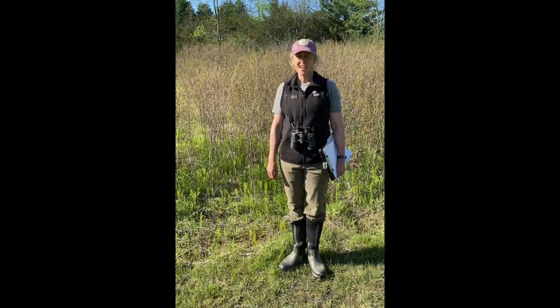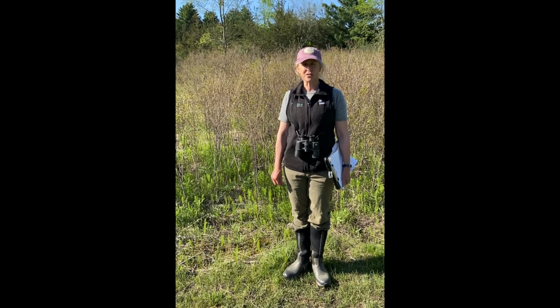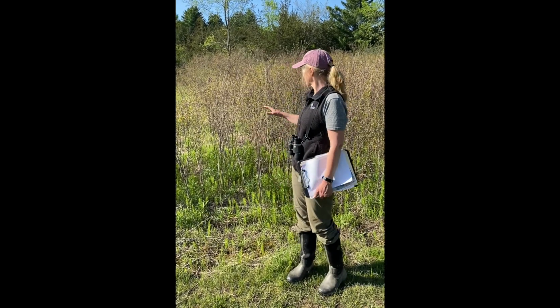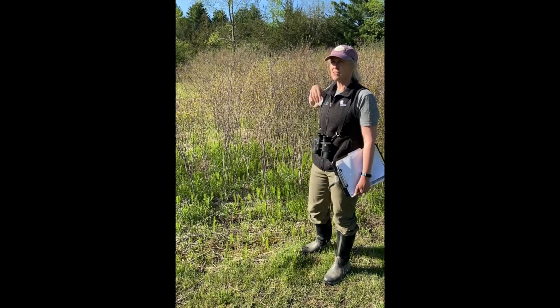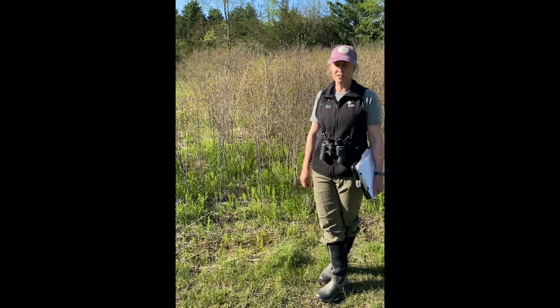Today I'm at Wheeler Park in South Burlington, and I'm surveying for some of these birds that use shrubland habitat. The habitat looks really good. We've got a lot of native shrubs like dogwoods here. We've got singing trees, taller trees, apples. We also have a few invasives, which I'll talk about later.